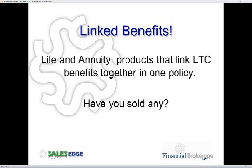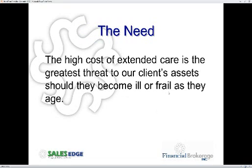So starting off, what are linked benefits? Well, very simply put, they're life or annuity products that link long-term care benefits together into one policy, and clients get to enjoy all the guarantees that that base life or annuity product brings to the table.